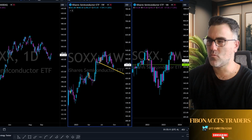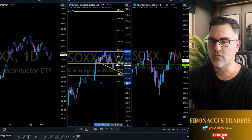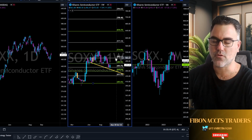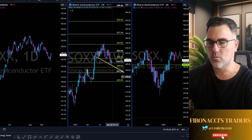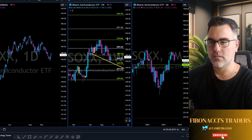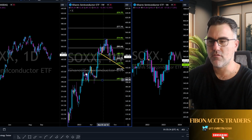We need a weekly close. We can take Fibonacci weekly close above 480, and we are heading towards 403, 405 area below this yellow trend line, and the way down will be very rush. It will be like a jumping bungee towards the 431 and then 400.